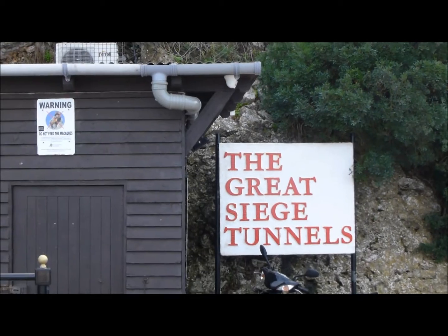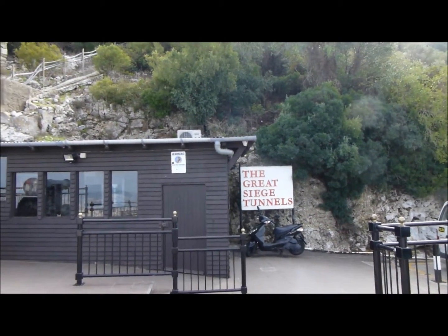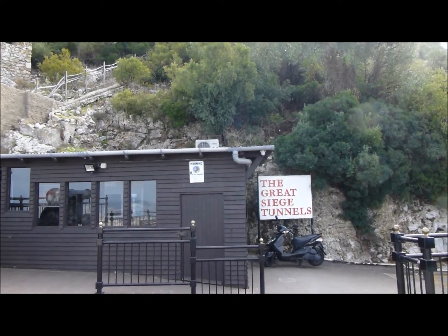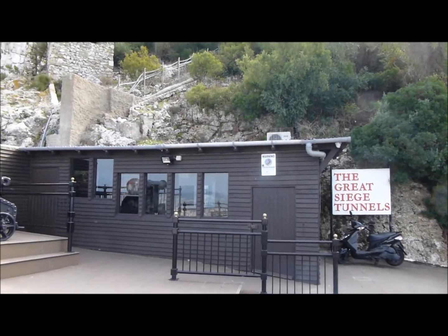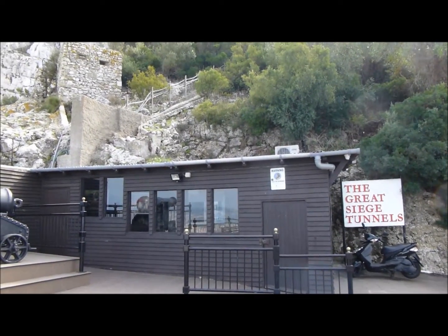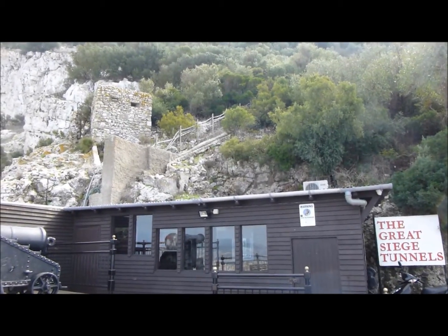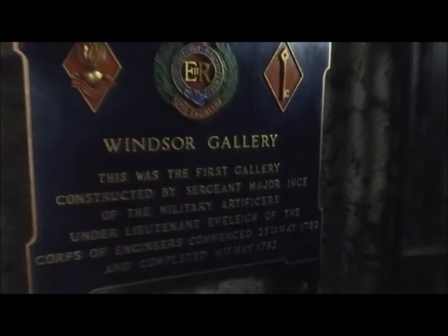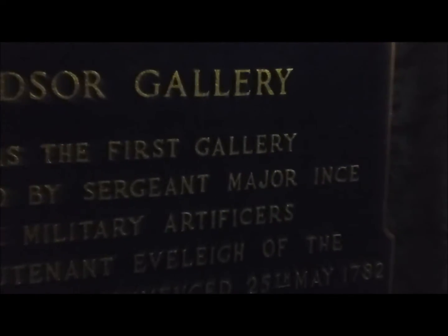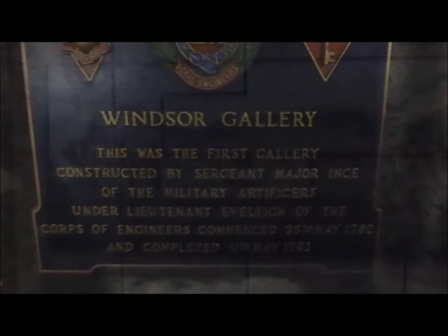British troops stationed here as part of the defense and reinforcement created the tunnels, and in fact the siege lasted for 3.5 years, and ultimately the French and Spanish were defeated. It was this Major Ince whose idea it was to build these tunnels in order to get the guns up the side.